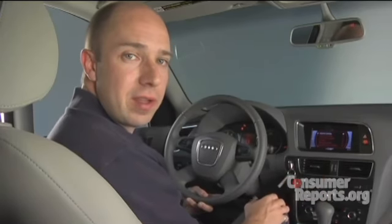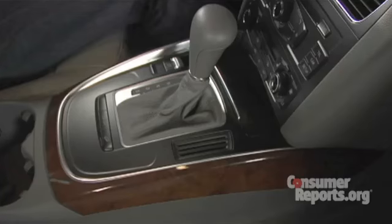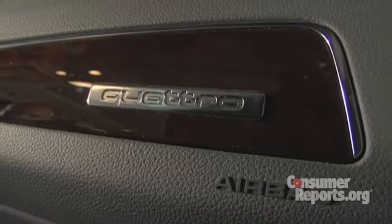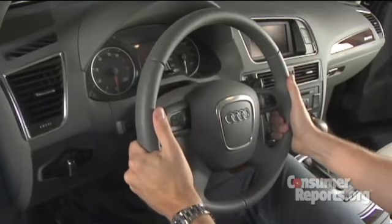Up front, we really found the accommodations in the Q5 pretty nice. There's good supportive leather front seats that most people found comfortable. Nice soft touch materials on the dash and doors. Some wood and chrome trim around the dashboard. While there is a tilt and telescope steering wheel, one drawback is that the release lever is pretty far down below the steering wheel, underneath the dash.